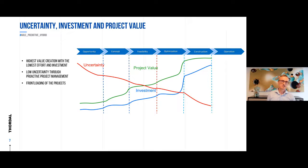So you could say it's about getting the highest value creation with the lowest effort and investment, and having low uncertainty. As we invest more and more money and resources into the projects, we get lower and lower uncertainty, which means threats, opportunities, but also direct uncertainties on material costs, fuel, and other things. And having a solid project model is definitely also one of the important things here, where you can front load the projects.